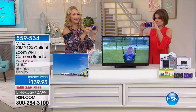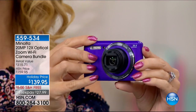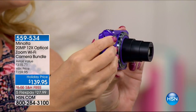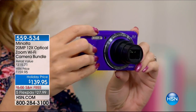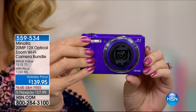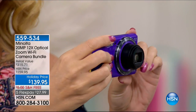And let's talk about camera technologies. A lot of us really and truly miss our point and shoot cameras. We want something that's better quality than our cell phone can deliver. If you're like me and you're sick and tired of seeing all the Facebook posts with people saying, oh, I'm really sorry about this picture, and putting up pictures that they're apologizing for, you never have to do that when you have Minolta. We are thrilled to have launched the Minolta brand right here on HSN just a couple of months ago, and it has been so wildly popular.